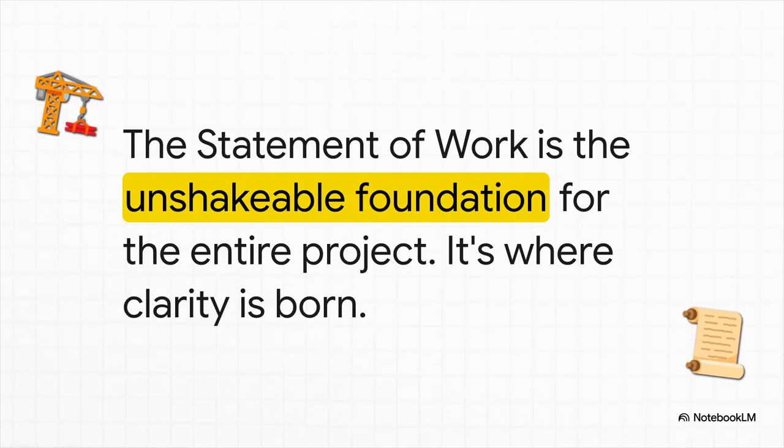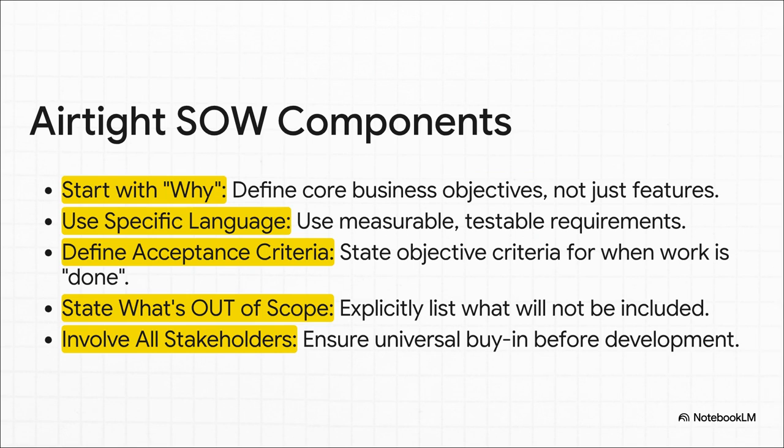All right, pillar number 1, and you could argue it's the most important one, the statement of work, or SOW. Now, this cannot be just some document you sign and file away. Think of it as the unshakable foundation for your entire project. This is where clarity begins. So what does an airtight SOW even look like?